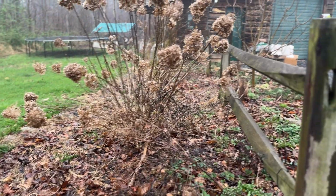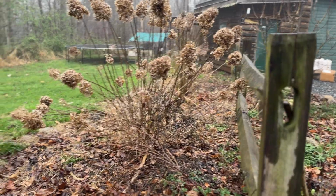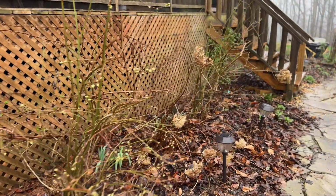One thing I did do, because I knew it was gonna rain, is I broadcasted herb and flower seeds all throughout the permaculture landscaping here. And those are and along this side.